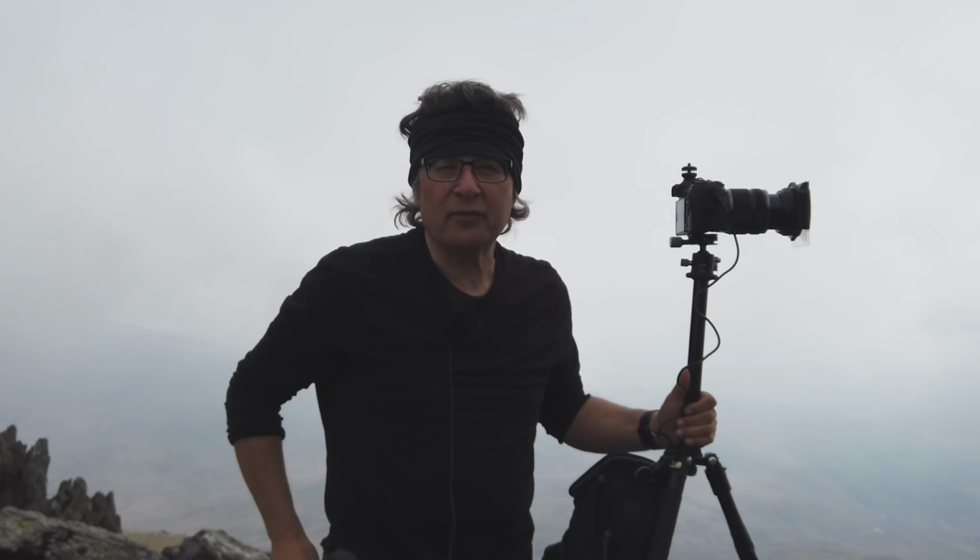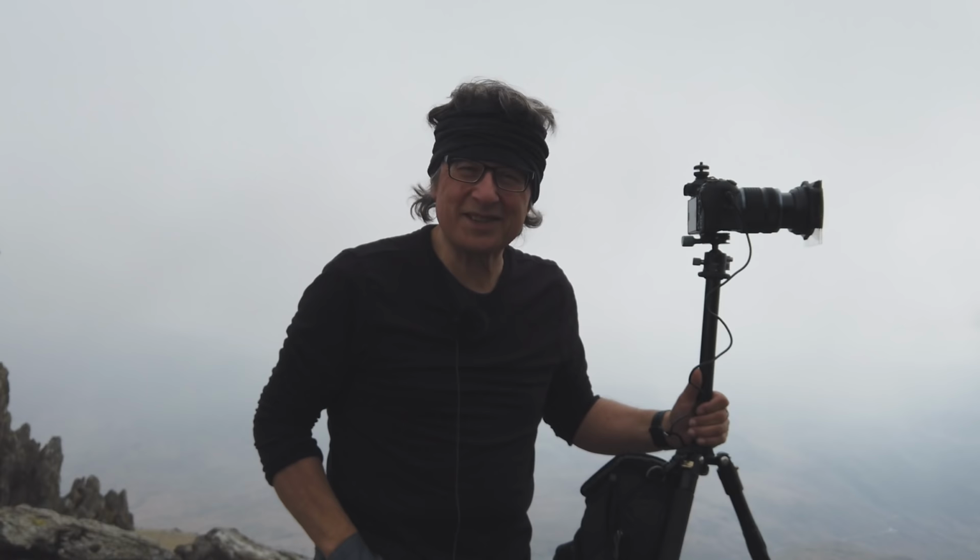Well, I've had a few hikers for company briefly. They had a pit stop and a bite to eat sitting on the summit, and they've all gone now. So it's just me and the mist and the rocks, and it's fabulous. There's absolutely no chance of any photography. I did get a couple of exposures across the valley to Snowdon summit.